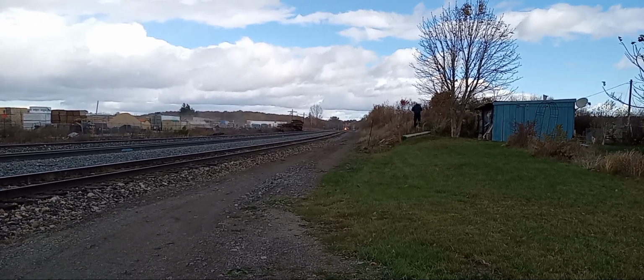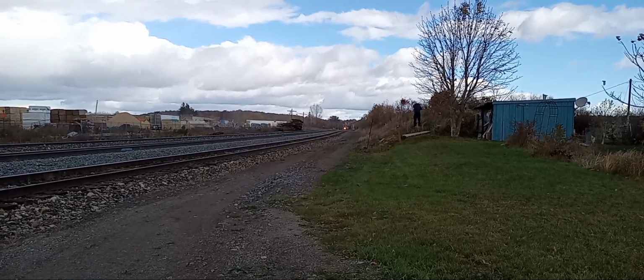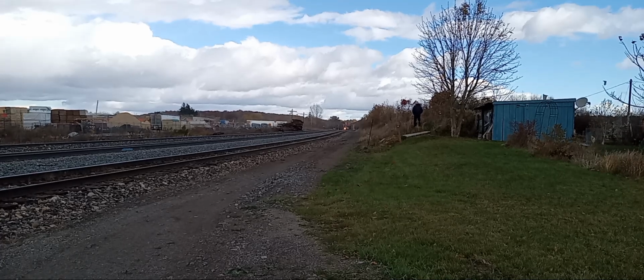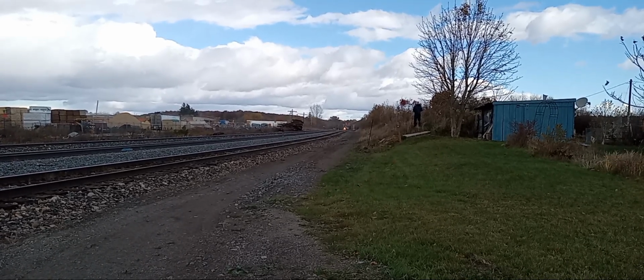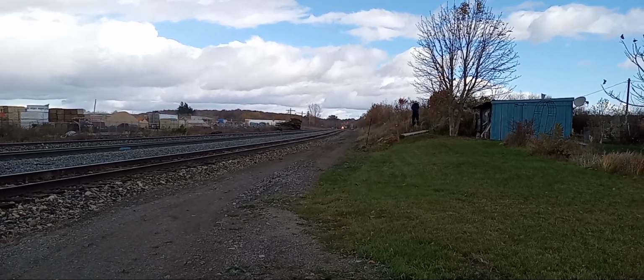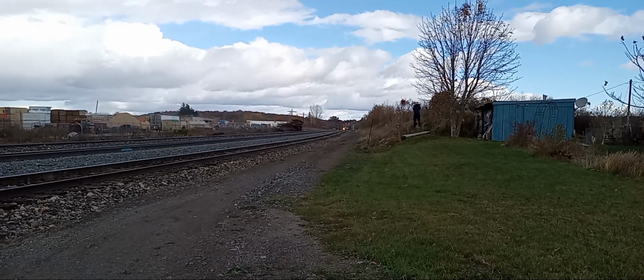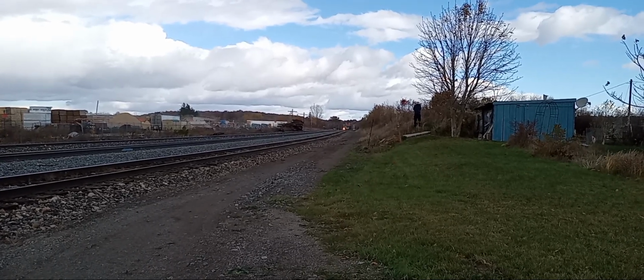It looks like everything seemed to be late on the Galt Sub on Saturday. That's how it just comes down to, eh? We'll find out what cars are carrying. I think there's a DPU, so this could be a late 231 or an extra 231. Who knows? This one has a DPU on it. Yeah, it looks like 231 to me because of all the hoppers.